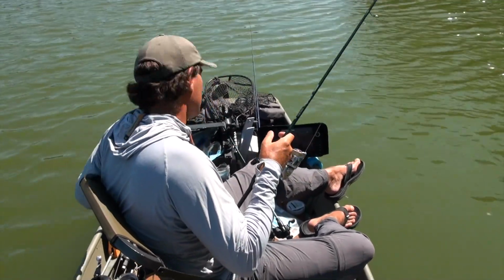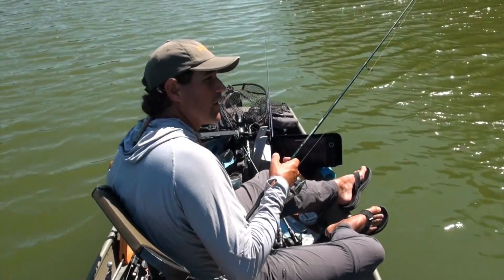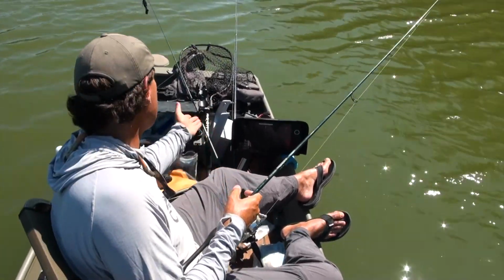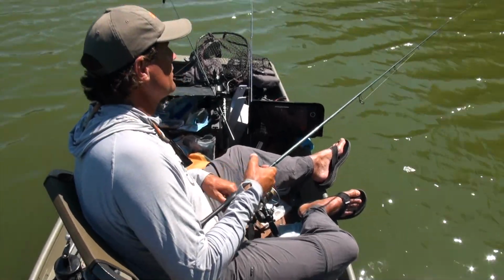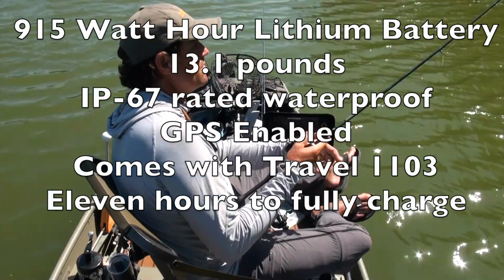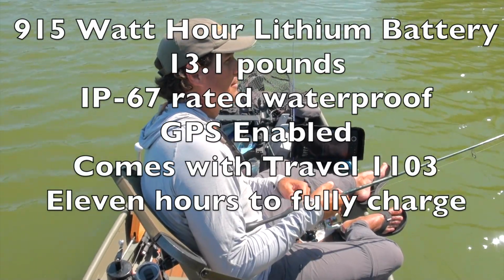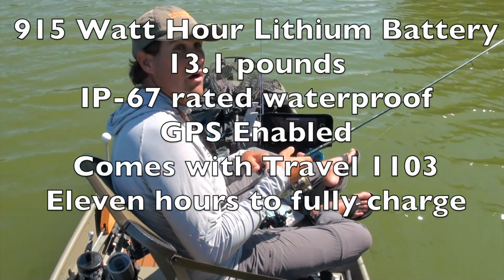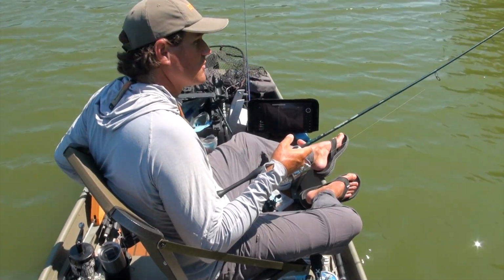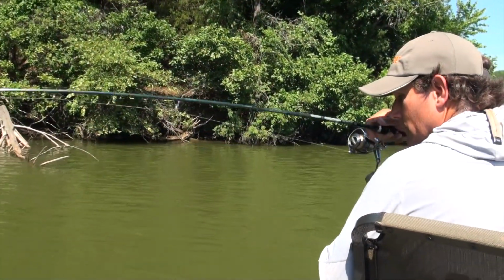But I will tell you, if you do want to mash it and really go a long distance at full speed, you can see I have a spare battery there, so you can bring another battery if you want to be aggressive with it. It's no trouble at all to just throw them in there. They're 13 pounds. A 13-pound battery is nothing to bring along with you, just to make sure you got plenty of range. But I think in most reservoirs in Virginia, you only need one. Fish on.